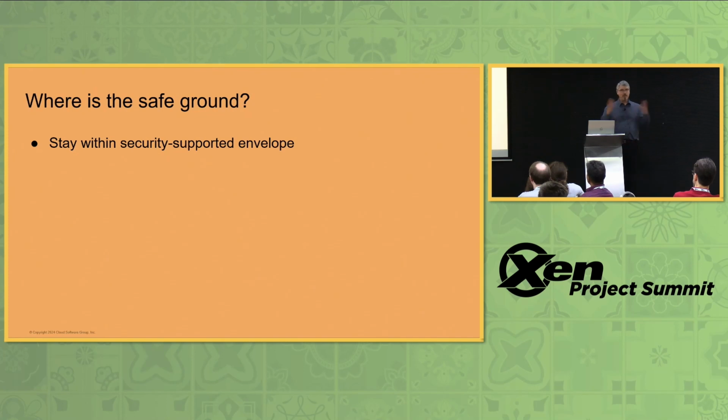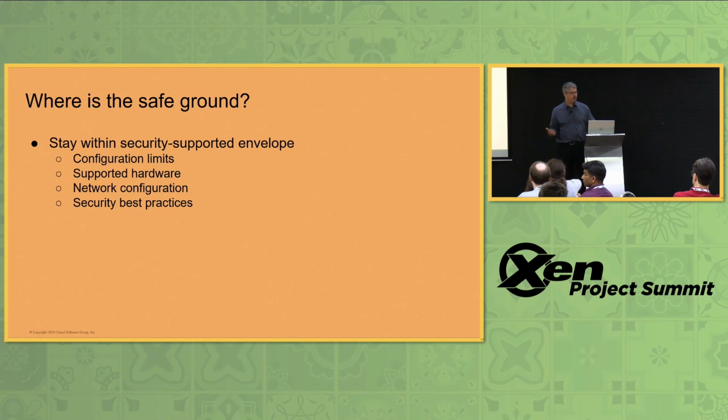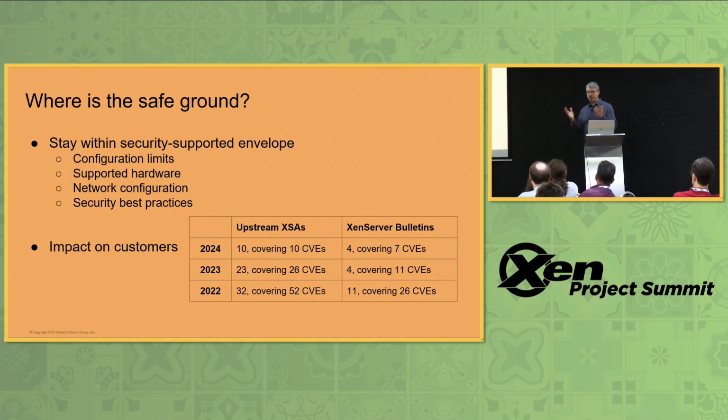So how do we keep our customers safe? They have to stay within an envelope. We tell them the configuration limits, the supported hardware, network configuration, security best practices, etc. And the result of us constraining what they can do means that we have fewer things to worry about. If you look at just 2024, we had 10 upstream CVEs, 10 XSAs covering 10 CVEs, but we only had to do 4 for our XenServer customers. So we look at the CVE and decide: is it relevant, does it impact our specific customer use case, yes or no? Only if it does, then we have to supply something.